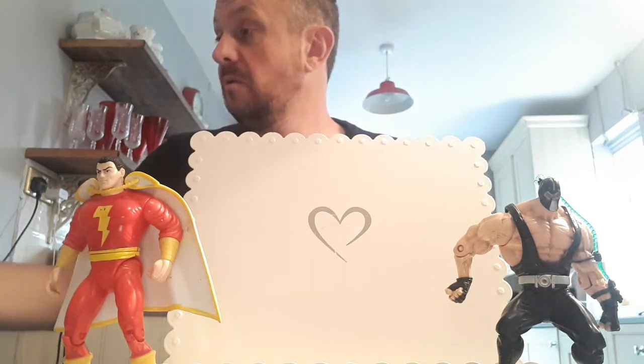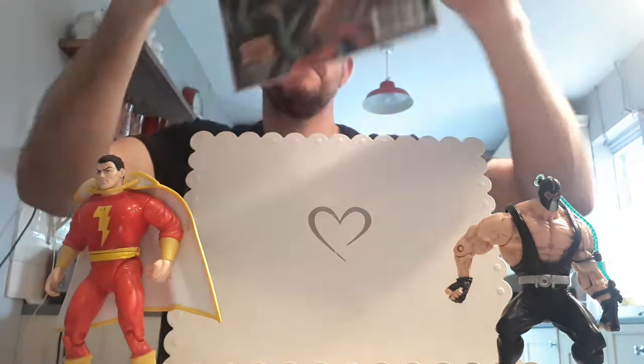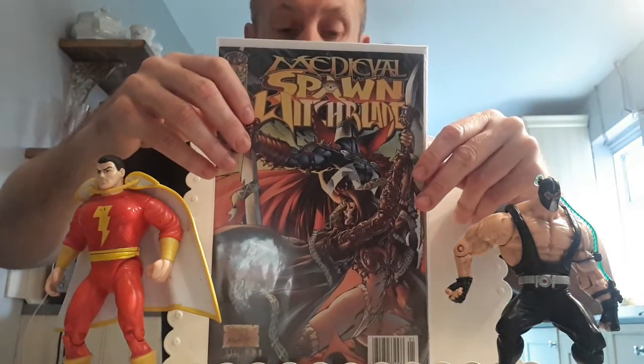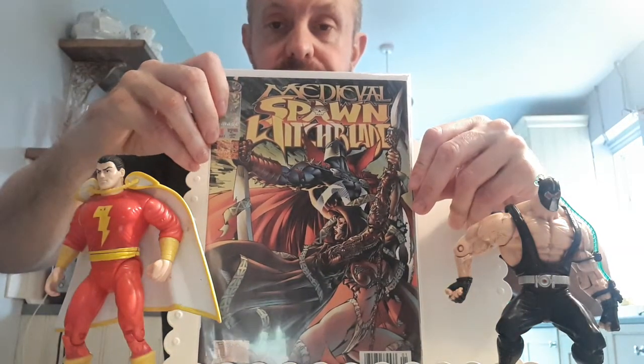Just grabbed one out of my indie collection. This is Medieval Spawn and Witchblade. Bit of a crossover here. And this is the first appearance of the Medieval Witchblade and the Dark Queen, Lord Cardinal and Royale. That's issue 1.